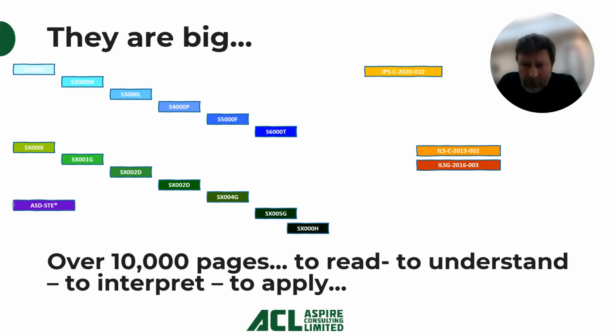They have to do more than just read them. They have to read and understand them, interpret them, and work out how they're going to apply them. And that's a big challenge. That's a lot of understanding, and you need a lot of people to have a lot of understanding of different areas. And it's not just a case of having one bunch of people who understand 2000M and another bunch of people who understand S3000L. You need people who understand the totality, because standards and data don't go forth and integrate themselves. You need people who can actually cause that integration to occur. So there's a big organizational learning curve which you have to overcome.